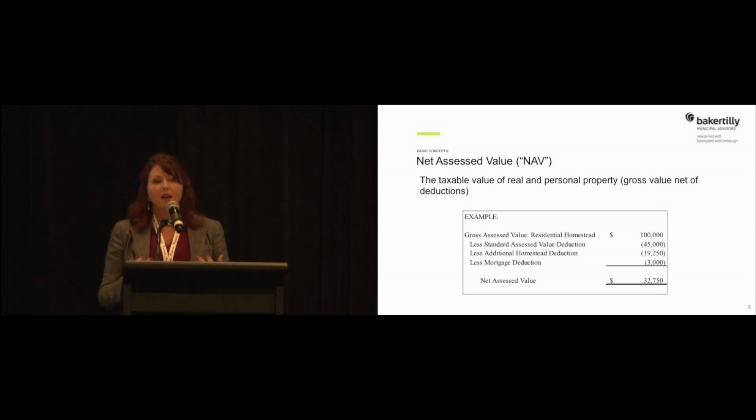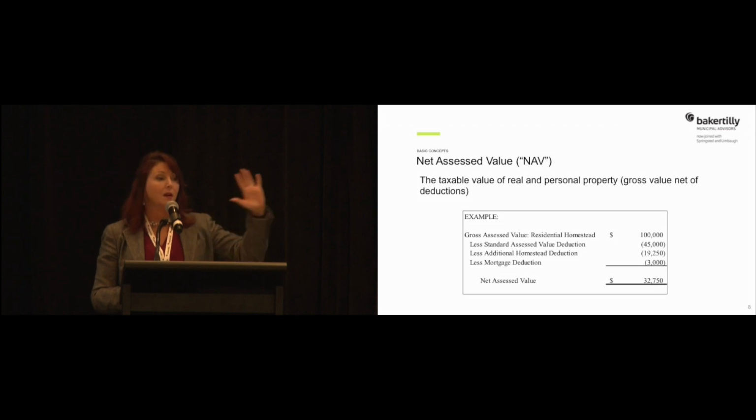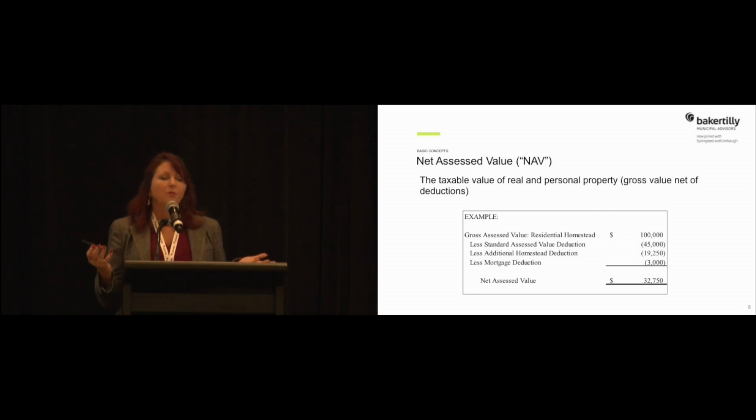So this is just an example, and I like this example because this is something sometimes the taxpayers don't really understand. If I have a $100,000 home value, that's not the value that I'm paying taxes on if it's a residential homestead. Here in the state of Indiana, we get a $45,000 homestead deduction. I think if your value is over $60,000, but in this case, if it's $100,000, you get a deduction right off the bat of $45,000. Then on top of that, you get a 35% supplemental deduction, and then you could also get a mortgage deduction. So after all that's said and done, on a $100,000 residential homestead, I'm only paying taxes on about $33,000.